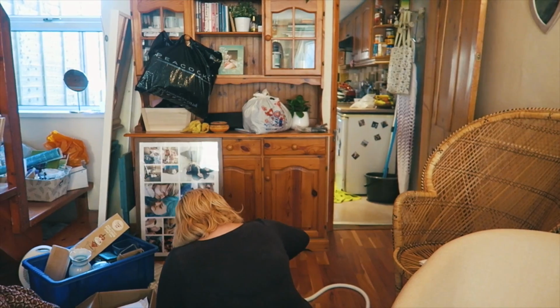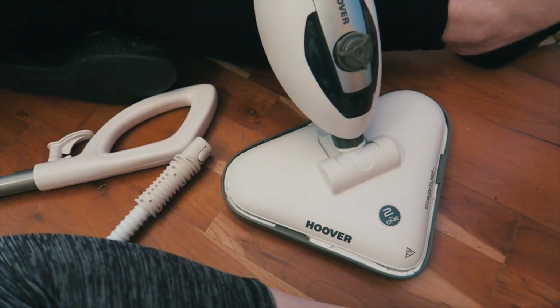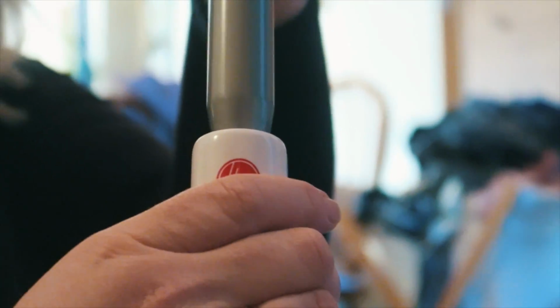My mum popped over and helped me clear out a bunch of things. She also helped me set up my new steam cleaner. Ooh! I didn't trust myself to set it up alone, not when there are instructions involved and boiling hot steam. I wanted my mum there to supervise me.